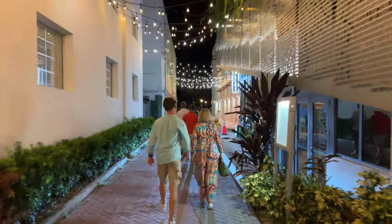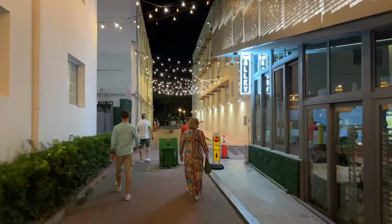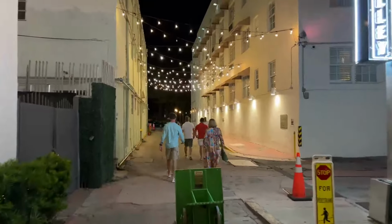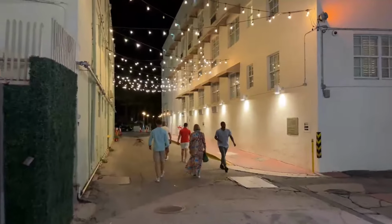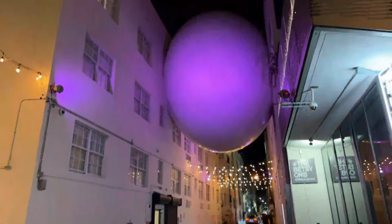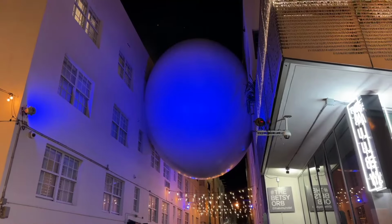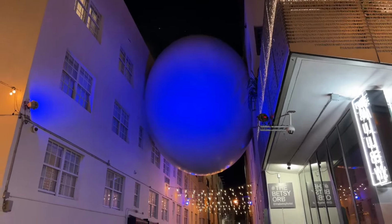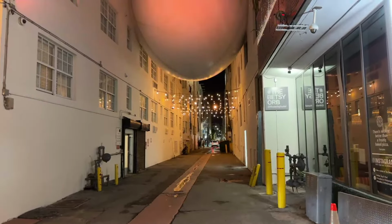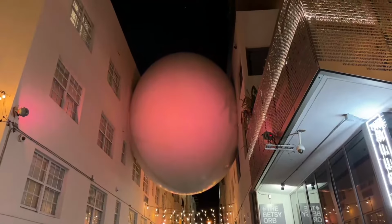So right as we point the camera to the right, you're going to see the Betsy Orb. Here it is. It's quite unique. I think you could walk through there as well.